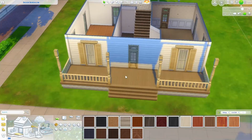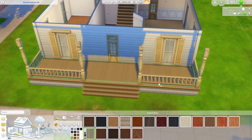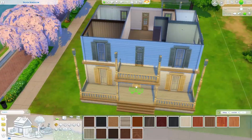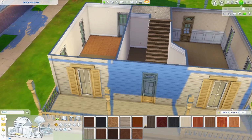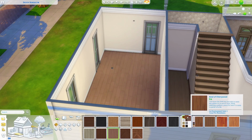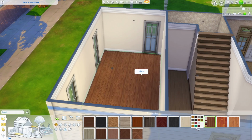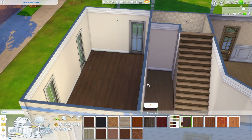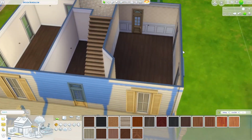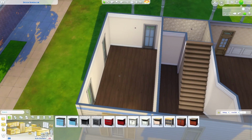We have one bathroom downstairs, which is an original part of the house, but I added one upstairs because the second bathroom there was massive. So I just split it into two. So we have an ensuite for the main bedroom and a hallway bathroom.